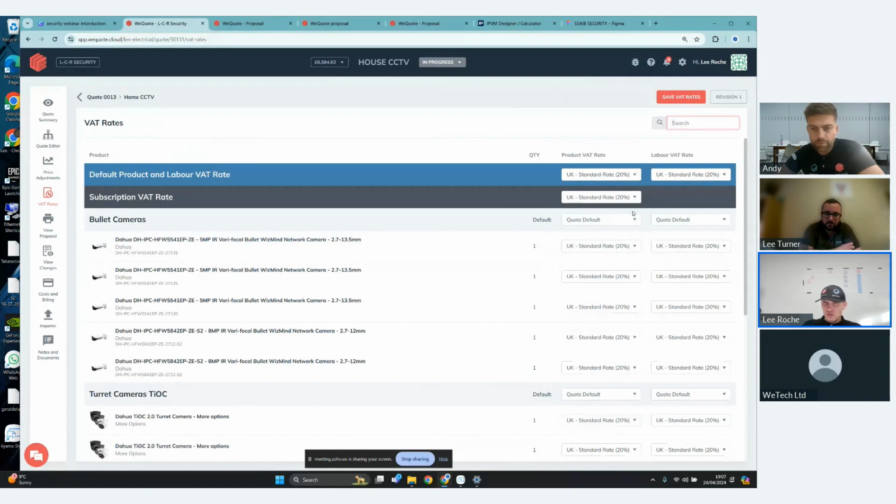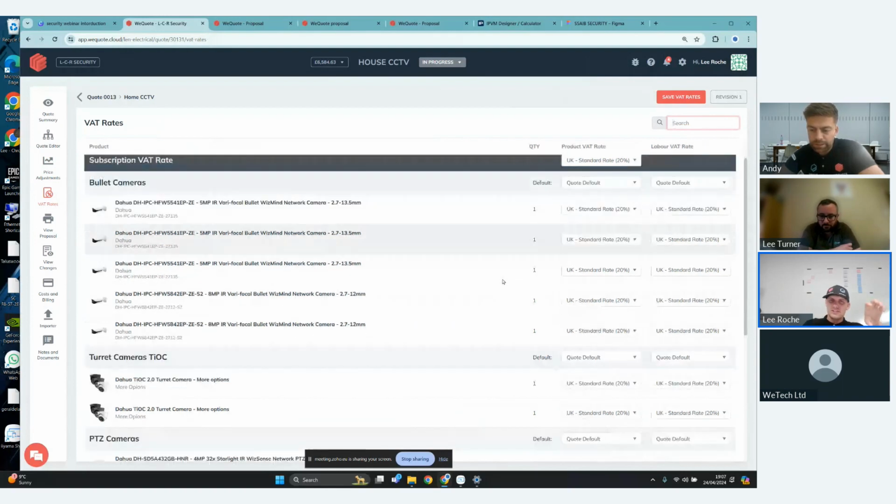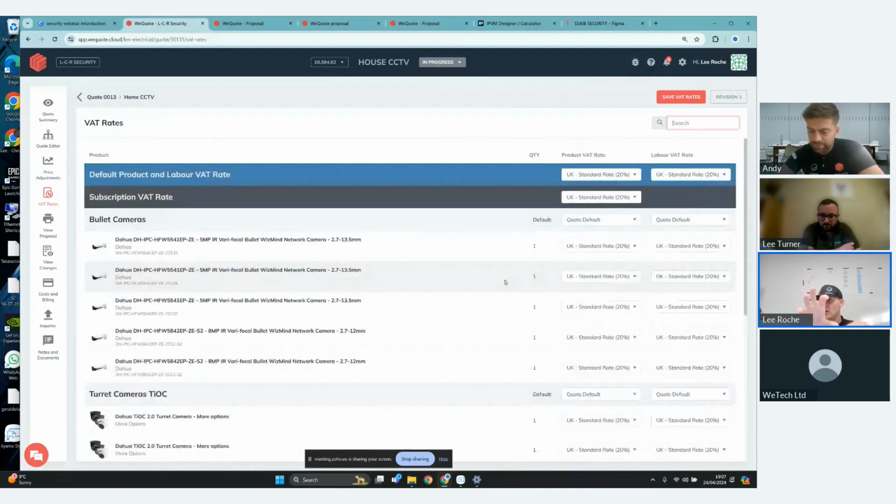And then you can set it globally, or you can do it on the individual line. So if you're saying that the CCTV may be exclusive of VAT, but the intruder alarm, it's usually the intruder alarm on new properties is actually VAT free. I don't think they class the CCTV. Don't hold me ransom to that. But it's mainly for new build properties. They do a reduced VAT.